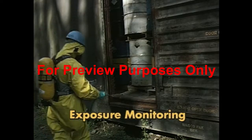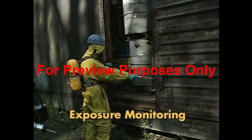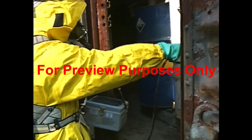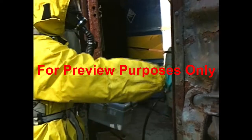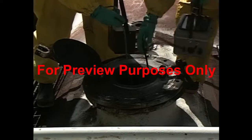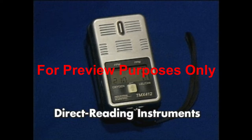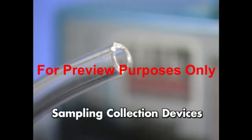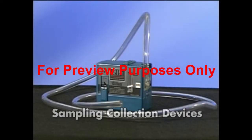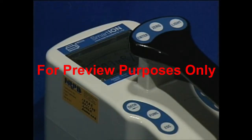Exposure monitoring helps you to locate unhealthy environments and aids you in choosing the right personal protective equipment. Exposure monitoring also helps your company's doctor decide what kind of medical surveillance you should have. The instruments used for exposure monitoring fall into two broad categories: direct reading instruments, which provide instant information on environmental conditions, and sampling collection devices, which store airborne contaminants in collection media for later analysis at a laboratory. Each type of equipment has strengths and weaknesses.